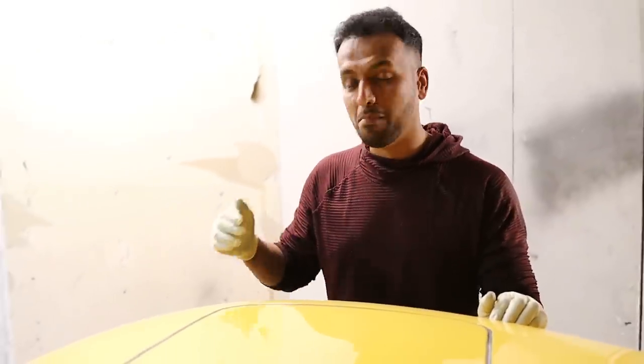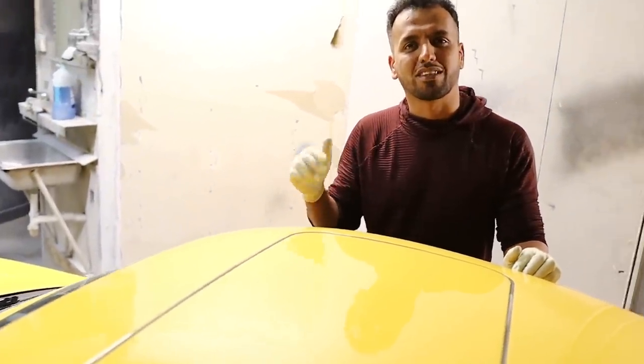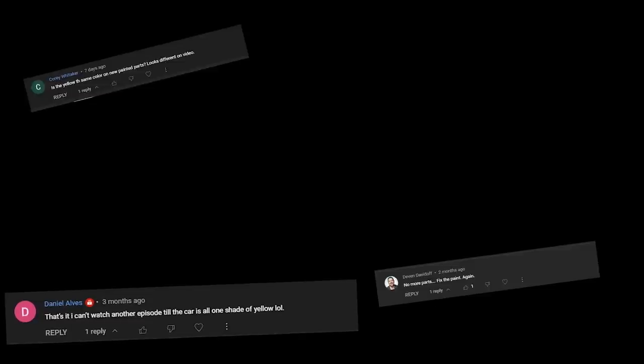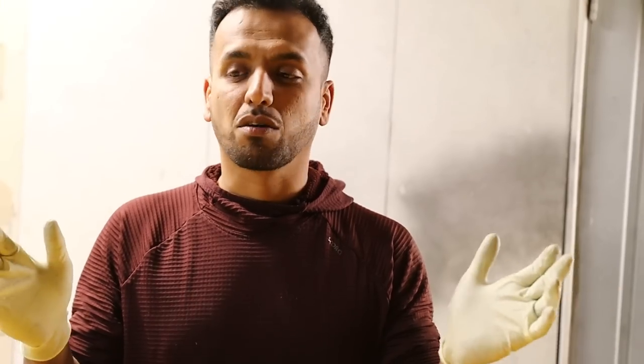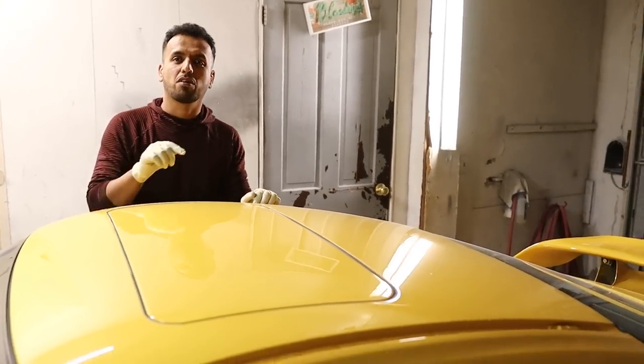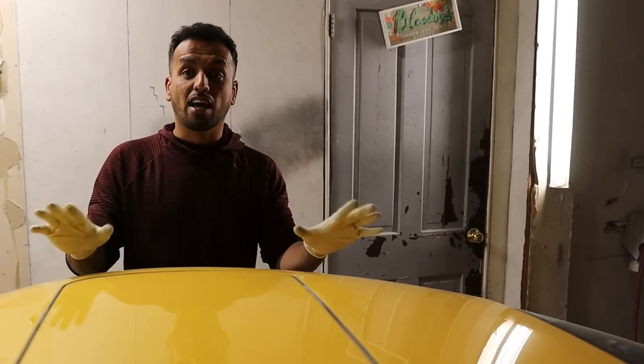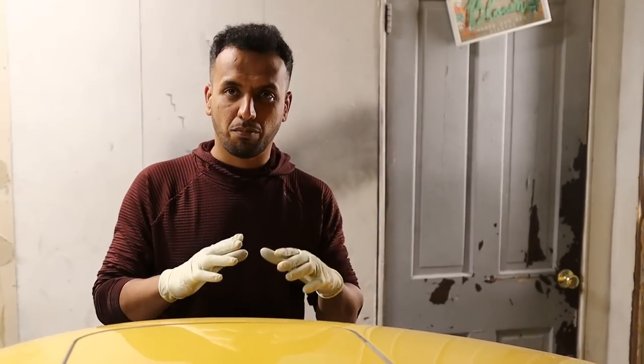Finally, we have a matching color. So hopefully no one complains on YouTube and says the bumper doesn't match the car. Yeah, no more. But seriously, the car looked beautiful. I think the car looked beautiful. I love the color, and that's why I'm going to paint one of my cars the same speed yellow. I'm happy for you, and I can't wait to see it outside, all put back together.